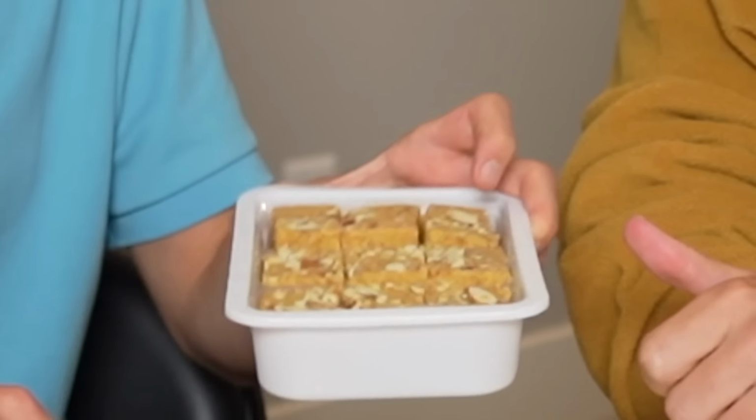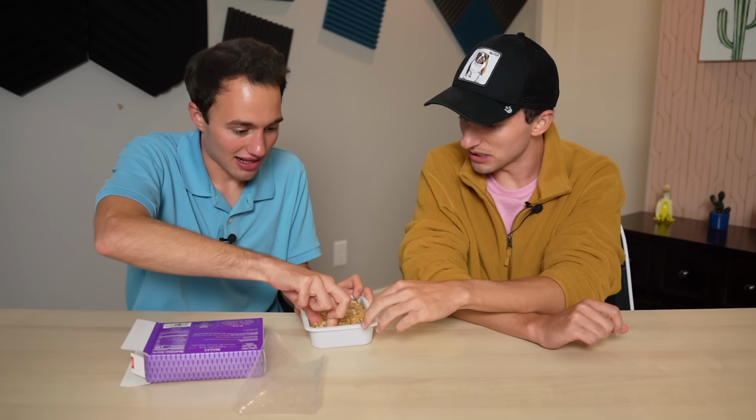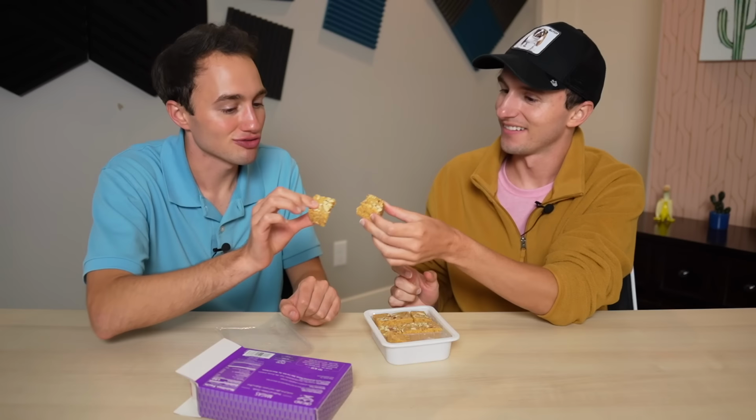Oh, this looks good. Okay. I also love how it's made with chickpeas. Wait, is there peanut butter in this? Or just peanuts? Chickpeas, and then it looks like there's some almonds on top though. Cheers. Oh my god.